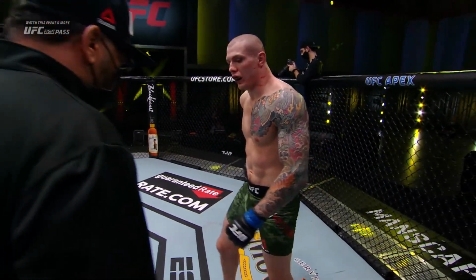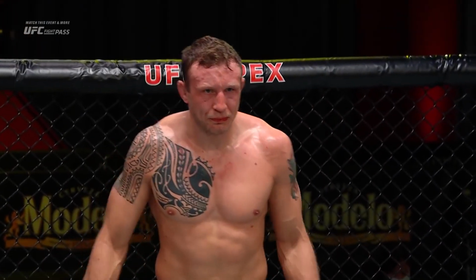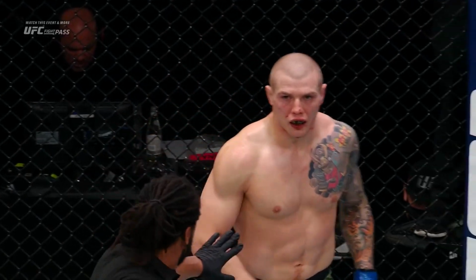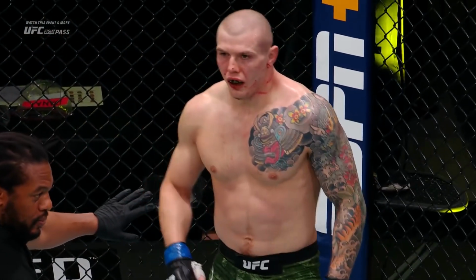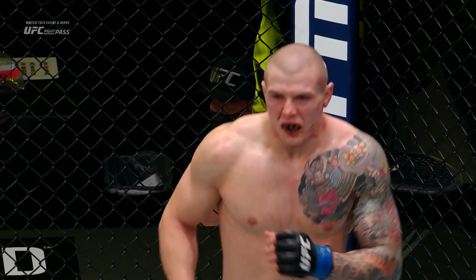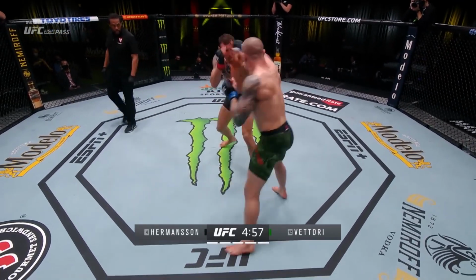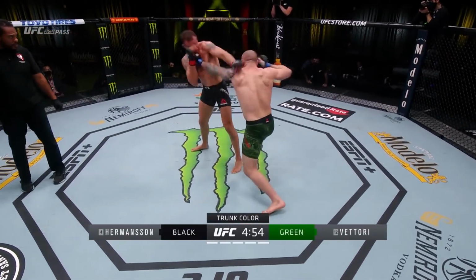That is some serious intensity out of Rafael Cordeiro in that corner, because his pupil, Marvin Vettori, could be 5 minutes away from being the first Italian fighter in the UFC to reach a division's top 5. Seemingly anybody's fight as we hit this 5th and final round. Ooh.